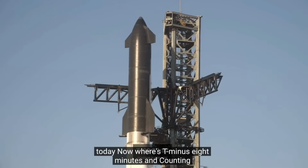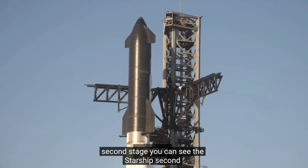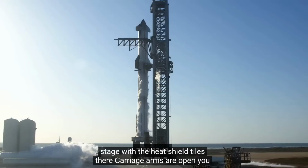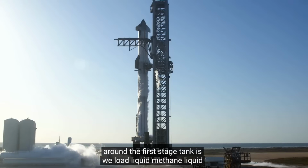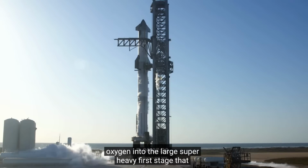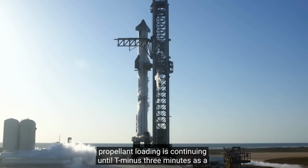Now we're inside T-minus 8 minutes and counting. We're continuing to load propellant on both the first and second stage. You can see the Starship second stage with the heat shield tiles there. Carriage arms are open. You can see the condensation around the first stage tank as we load liquid methane, liquid oxygen into the large Super Heavy first stage. Propellant loading is continuing until T-minus 3 minutes.